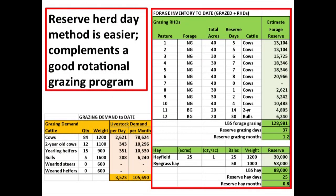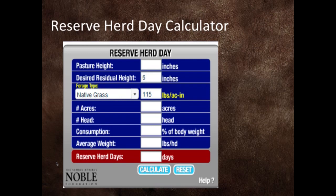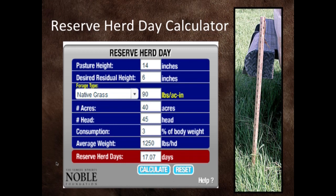The neat thing about it, if you can use it, it is easier. It also complements that good rotational grazing system. So if you've got some good rotational grazing systems, this would be the method that I would use. Okay. Then the other thing neat about it, if you're not sure about how to calculate reserve herd days, we have calculators. How many have a grazing stick at home somewhere? Okay. The thing is, we can go in there, fill out those fields, use our grazing stick, and come up with a number of reserve herd days just by filling out these little fields right there. Pretty neat little tool. With a little bit of use, a little bit of practice, you can find yourself getting extremely accurate just by using the reserve herd day method.